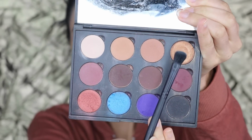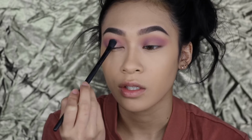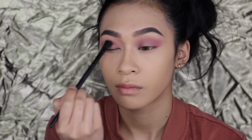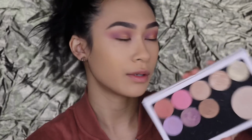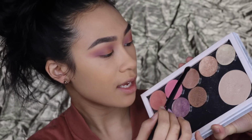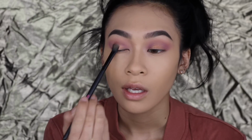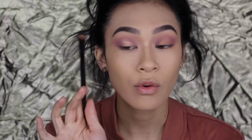Now I'm taking Morphe's Golden Glory on the ShopMissA E137, and I'm popping this into the center of my eye as a soft halo. Something about me is like not feeling this. I was thinking about it, maybe this is a little too gold. I don't know yet. Do I want to go in with a highlighter to tone it down? So I'm going to take ShopMissA's Treasure Highlight on that same eyeshadow brush, and I'm going to pop it. Oh yeah, that's the one that I wanted.